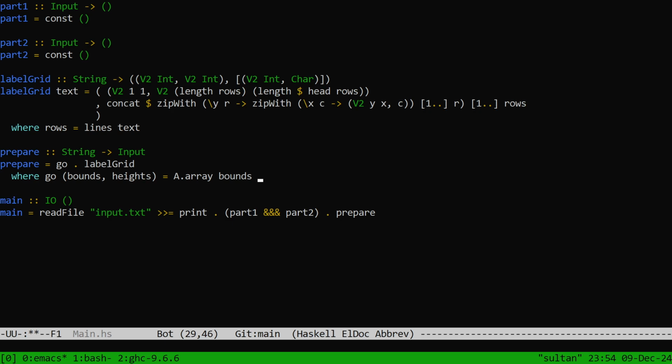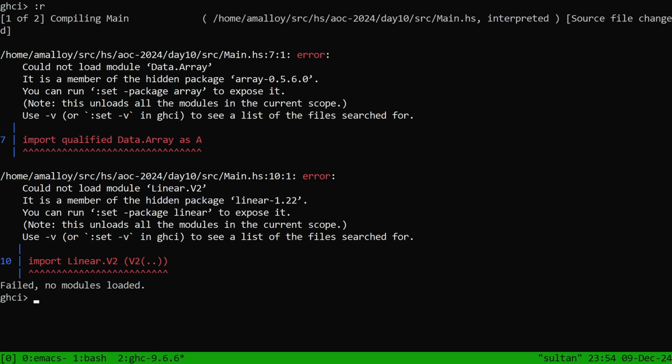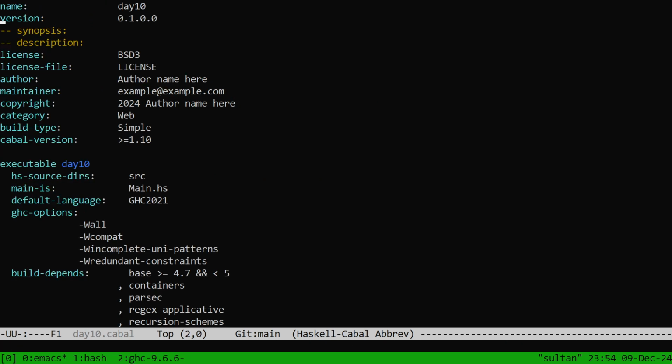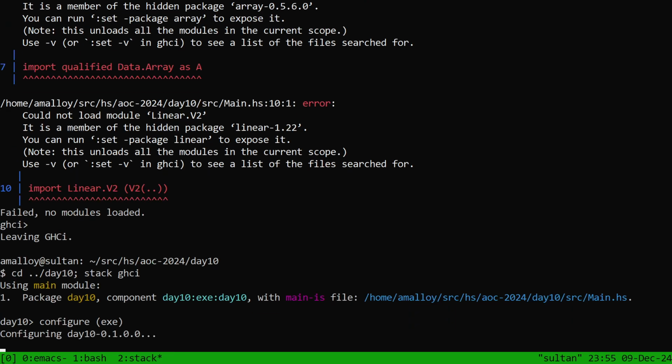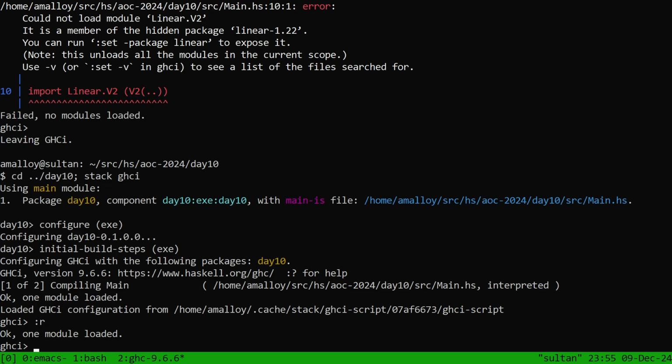Can I just fmap digitToInt over heights? What do you think about that? Array is not in my Cabal file either, huh? We have to exit GHCi to get the new dependencies in. Okay.